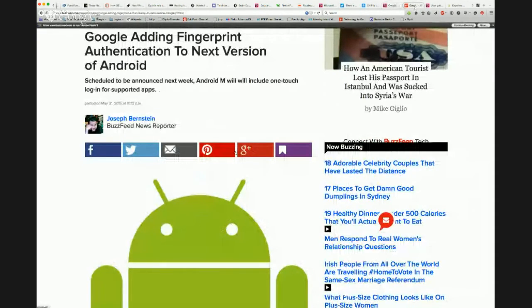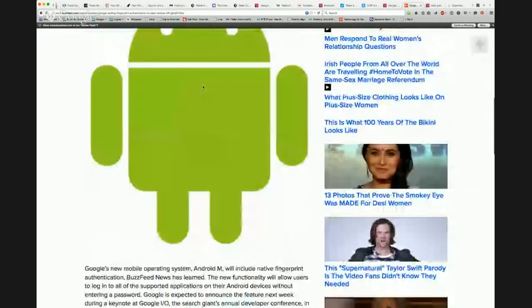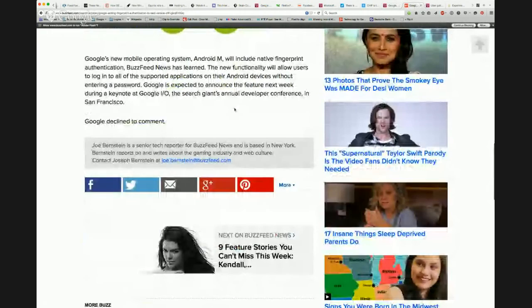Okay, Google is now adding fingerprint authentication off the back of this, one would suspect, to the next version of Android. The next version of Android is Android M, which will include native fingerprint authentication. So coming up to speed with Apple on that.